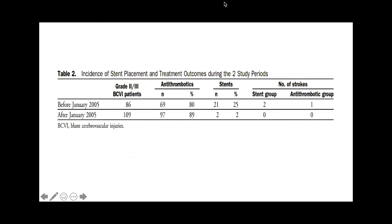This group similarly did the same thing, and you can see here that their cutoff was January 2005, so, you know, remote from here. 4 stents were placed after that versus 46 stents that were placed before that, and I think this was a 10-year experience, but there were no differences in groups or in stroke between groups in either of those time periods. So your patient population is grade 2 and grade 3 BCVIs.